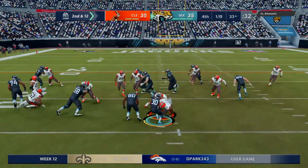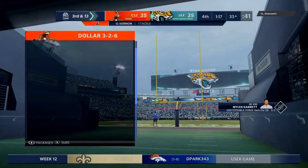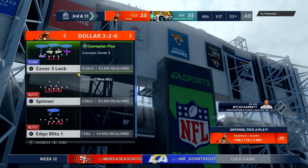On second down, it's Smith. And nothing doing. He's immediately taken down at the line of scrimmage. Now the Browns signal for the second of their timeouts as they'll talk it over here before what will be an important 3rd down.